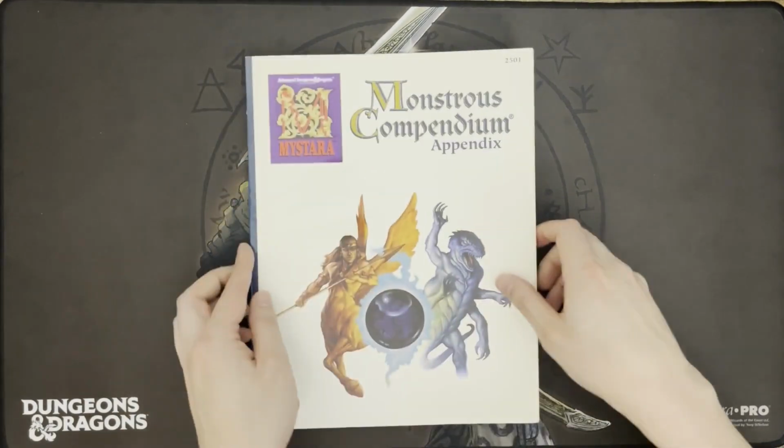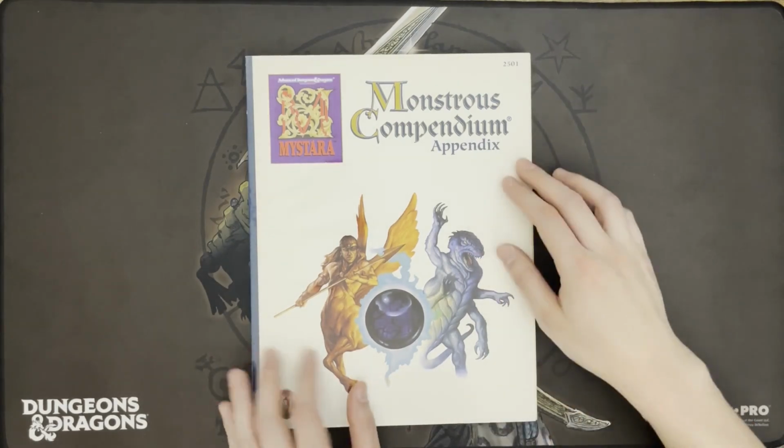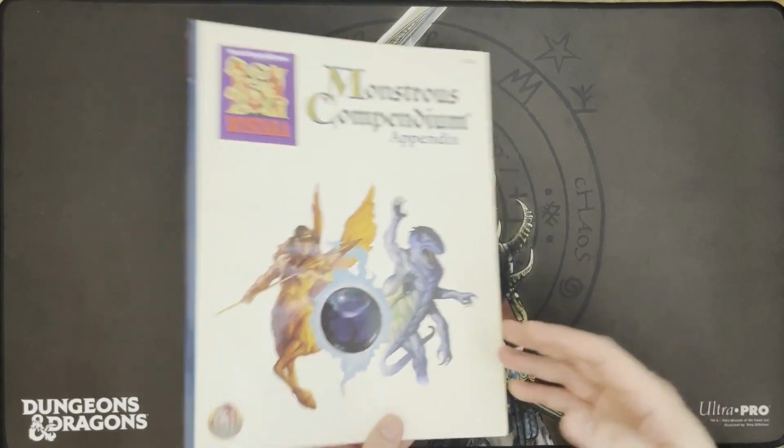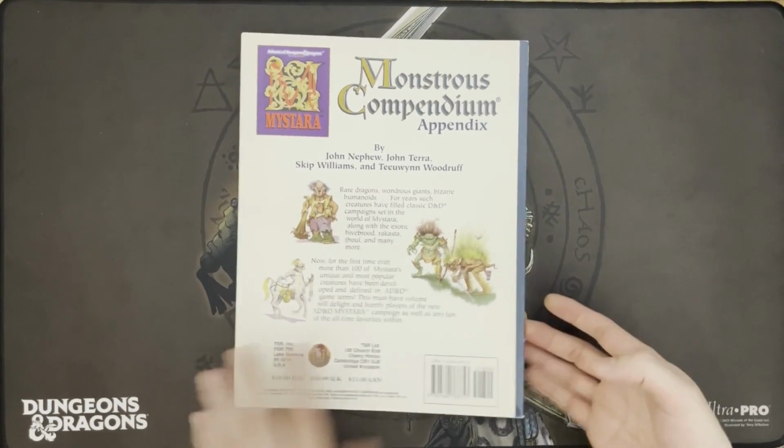This next one is called the Mystara Monstrous Compendium Appendix. Normally these books will be followed by a number, but this was the only Monstrous Compendium released for Mystara, so this is the only one. It was released in 1994.